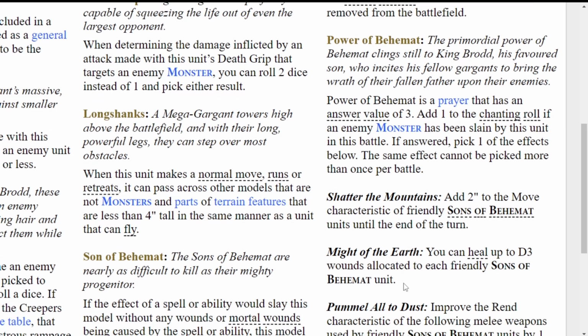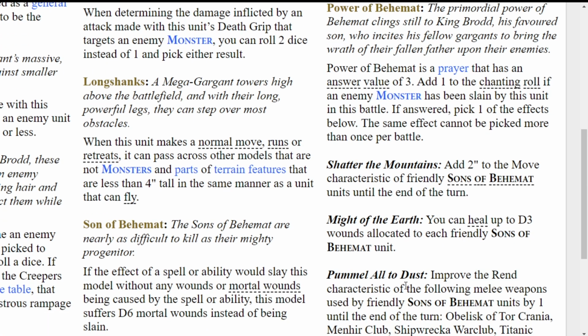So, you have Shatter the Mountains. Add 2 to the move characteristic of any friendly Sons of Behemat units until the end of the turn. Might of the Earth. You can heal up to D3 wounds allocated to each friendly Sons of Behemat unit. Can you heal yourself? It says each unit, so I assume that if you have a Sons of Behemat army, everyone gets healed up. That seems really powerful. It just has an answer value of 3, and you add 1 to the chanting roll if you kill an enemy monster. So you could just heal everyone constantly.